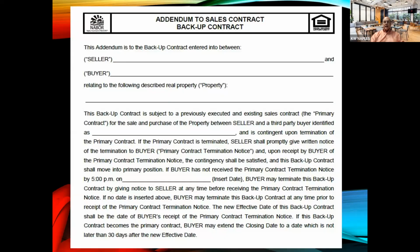So this is the addendum to the NABOR sales contract called backup contract. This must accompany and be signed by all parties in order for the backup contract to be valid. Okay, so the first line is basically the seller identifying that they have a contract with Mr. or Mrs. Smith. And then down there on the next line is when your buyer can take some risk.